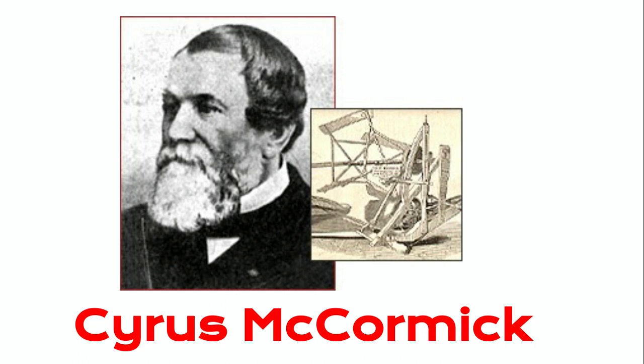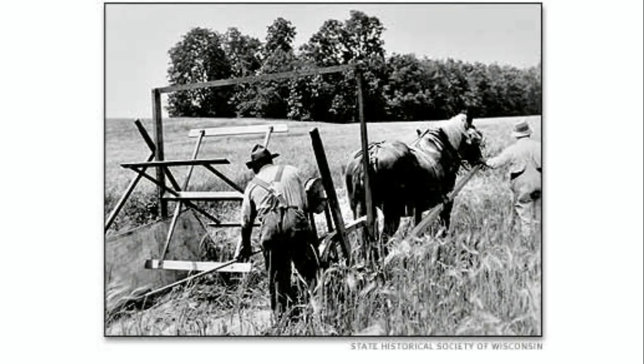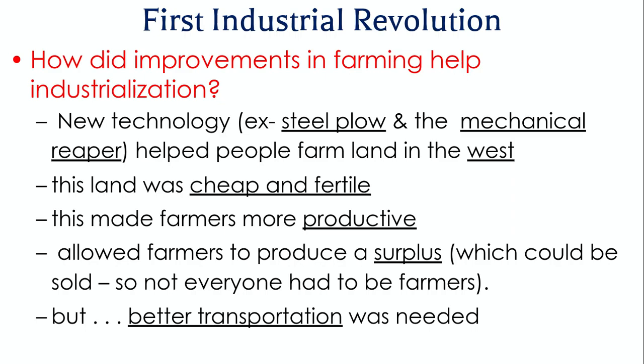Cyrus McCormick invents this thing. You can't really tell what it is. It is called a mechanical reaper. And the way it would work, you'd have a blade down here that would cut the crops down, and this spinning thing would scoop them up. Nowadays, they're called combines. But the mechanical reaper, like the Grim Reaper, it was used to harvest crops. So between these two things, the steel plow and mechanical reaper, it was suddenly possible for farmers to have larger, more productive farms. All right, here you can see it sort of in action.